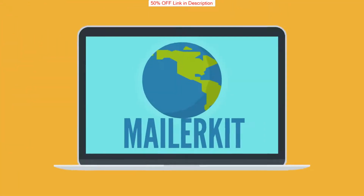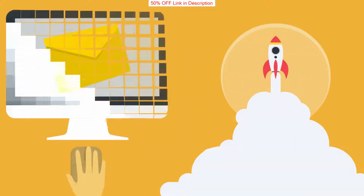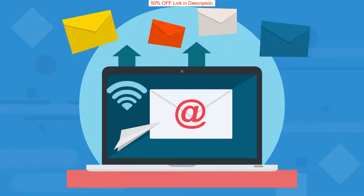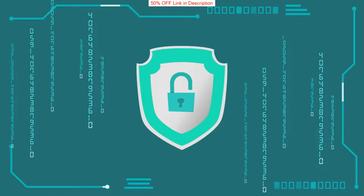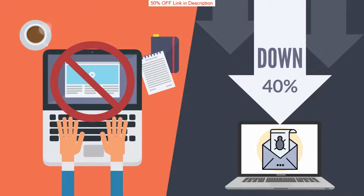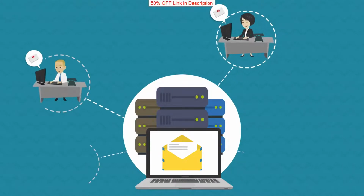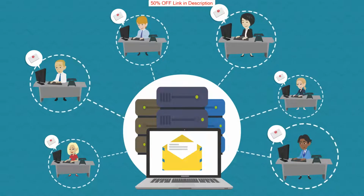So with access to Mailerkit, get ready to: 1. Skyrocket your email open rates and click rates 50 times and completely customize your email marketing automation. 2. All your emails delivered straight to your customer's inbox with inbuilt spam trap technology. 3. Never again get blocked and reduce your spam scores. 4. The free SMTP service will enable you to send unlimited emails and make sure they're read.